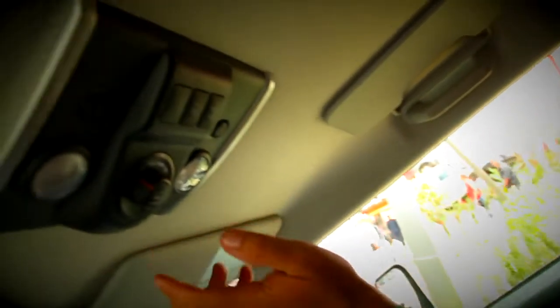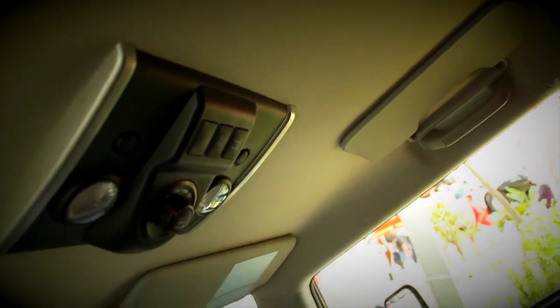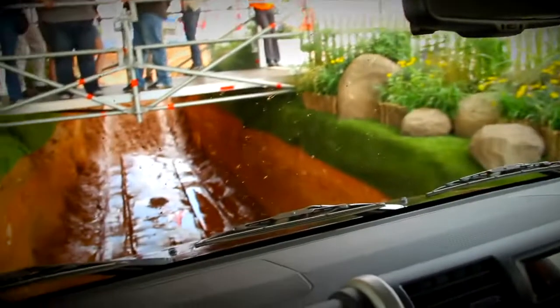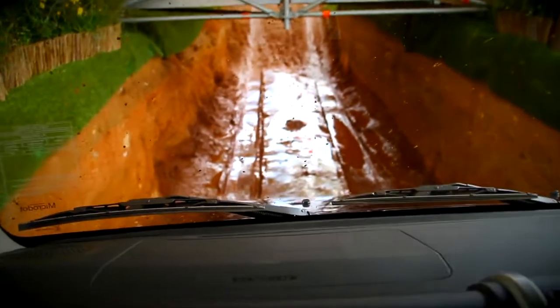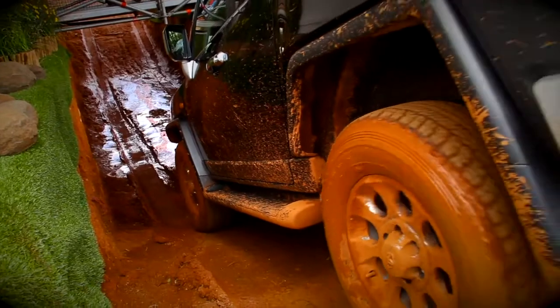Old diesel vehicles, I know a lot of the older folk will remember, used to have a hand throttle to control the crawling function. Now they've made it electronic. So I've now set it at its slowest speed and I'm activating it. It is now electronic, so here we go. I can also make it faster.